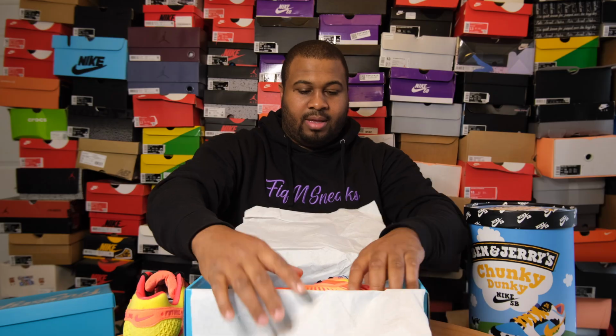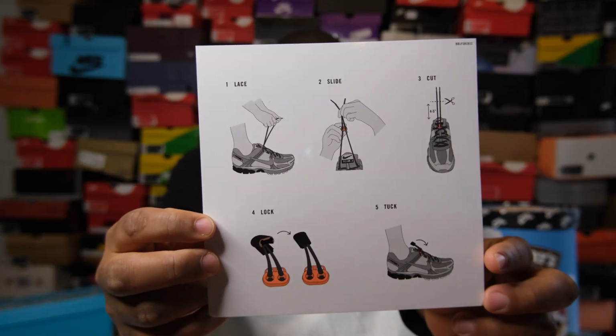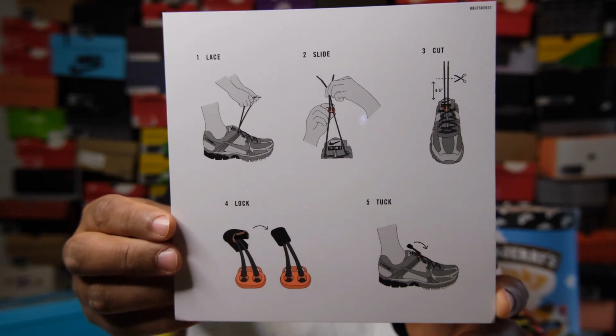Before I get into the shoe, let me talk about some of the stuff that comes with the shoe. And I'll break down how I got these in hand. So, some of the details that come with this shoe. This will show you how to tie up a Vomero if you never had a pair. So that's kind of cool.